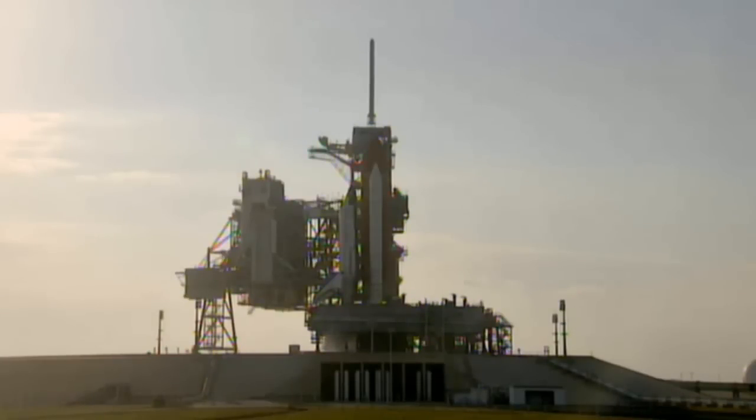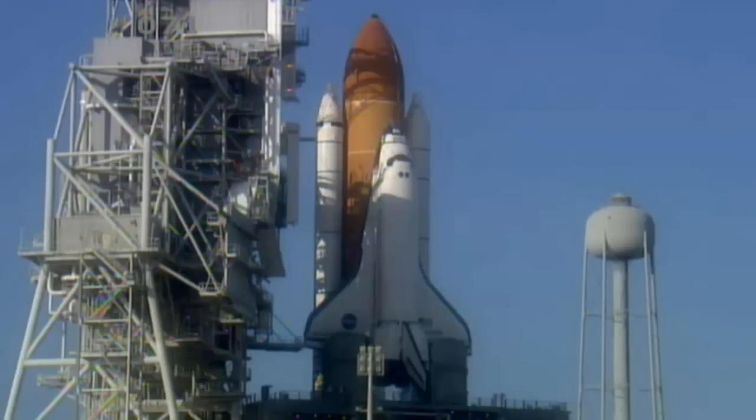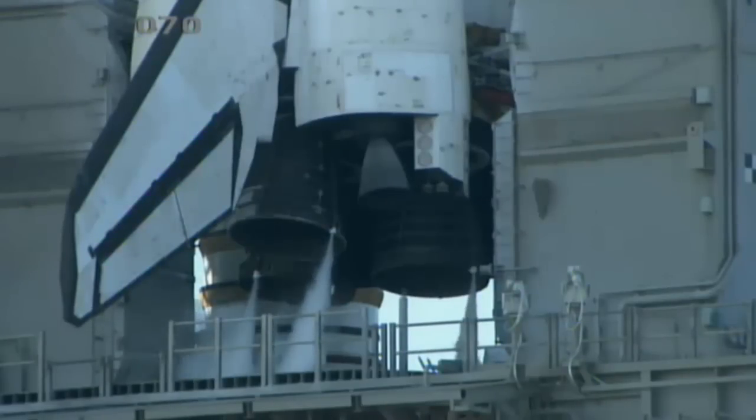T-minus 1 minute, 10 seconds and counting. The liquid hydrogen tank inside the external tank is now at the proper flight pressure. T-minus 1 minute. The ground launch sequencer will verify that the three main engines are ready to start.